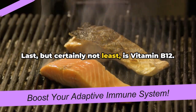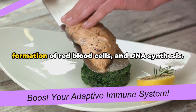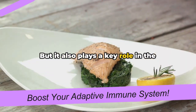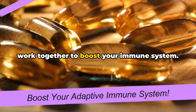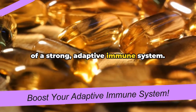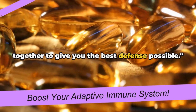Last but certainly not least is vitamin B12. It's essential for nerve function, the formation of red blood cells, and DNA synthesis. But it also plays a key role in the function and development of brain cells, nerve cells, and blood cells, which all work together to boost your immune system. These nutrients are the building blocks of a strong, adaptive immune system, but remember, they all need to work together to give you the best defense possible.